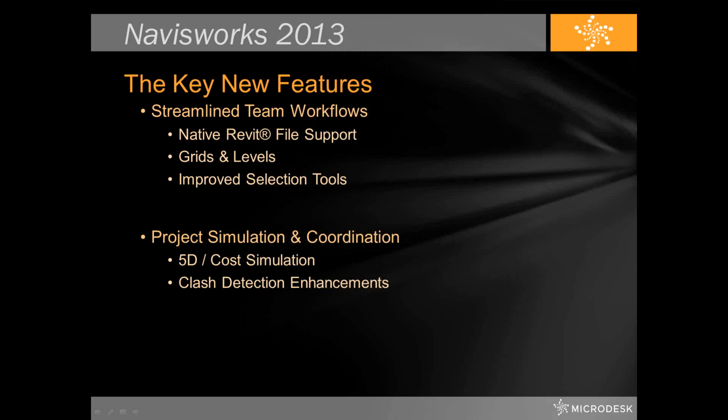properties. Regarding project simulation and coordination, they've added the ability for us to add costs to our task timeline, so we can see throughout the project in a sequence the cost at a specific time in the project. So this is good for passing on to the owner or project coordinator or project manager, so we can see where we're at in the project and if the cost is on that same timeline. Also, clash detection was rewritten, the interface was rewritten, and there were some tools added to clash detection to allow us to better organize those clashes.